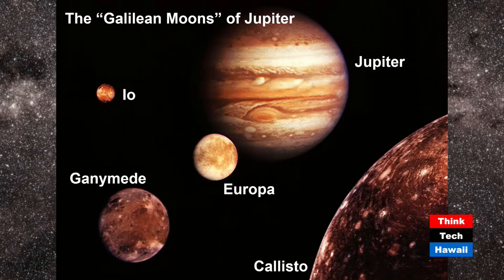Then bottom left, we've got Ganymede. Ganymede is the biggest moon in the solar system, and it's got a thin icy crust, but it's also got lots of craters on it. Europa, the bright one there in the middle, is probably the best bet where we might expect to find life elsewhere in the solar system. Arthur C. Clarke's 2010 novel, for example. Europa has a thin icy crust and probably an ocean that's at least 100 kilometers deep. But today we're going to focus on Io.